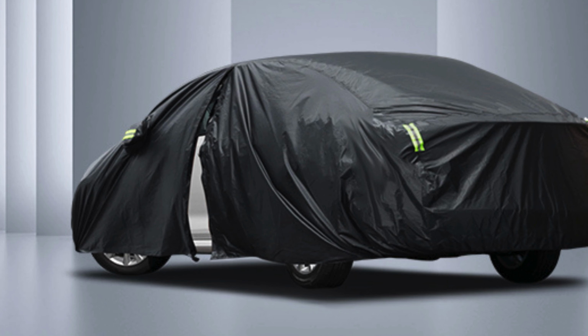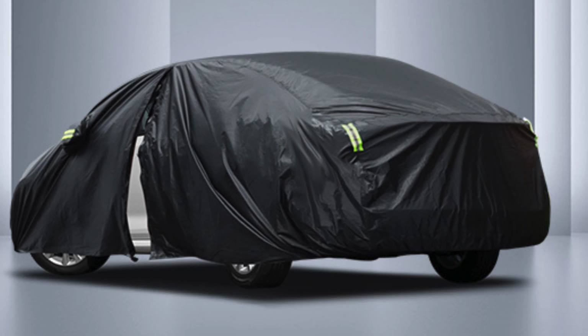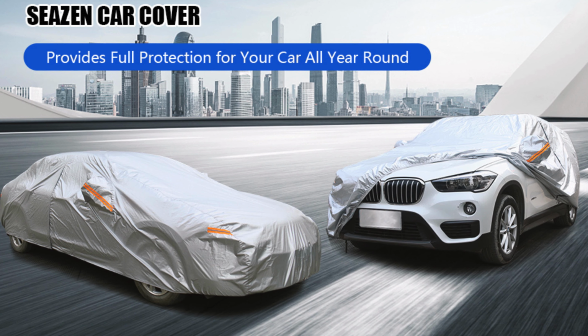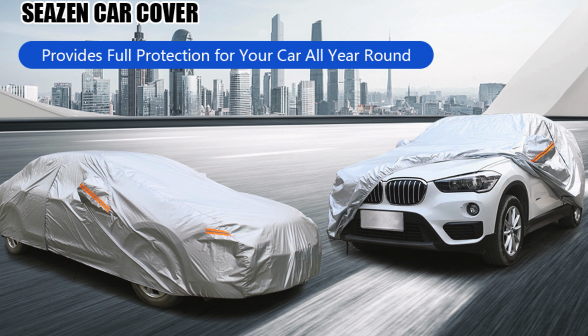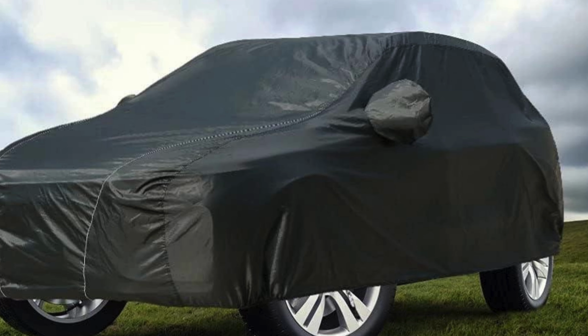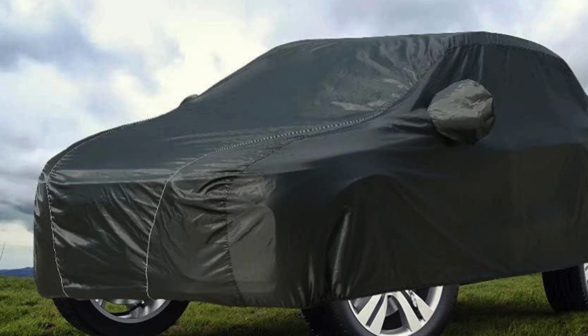In conclusion, choosing the best car cover for hail protection is essential to safeguard your vehicle from unforeseen weather conditions. Consider factors like material durability, size, and ease of use to ensure optimal safety. By investing in the right car cover, you can preserve your car's appearance and value for years to come.